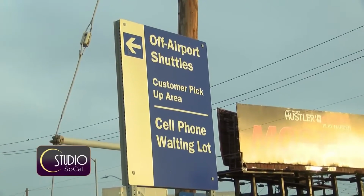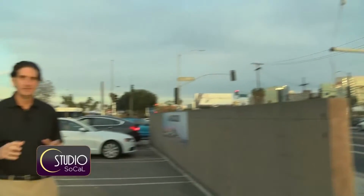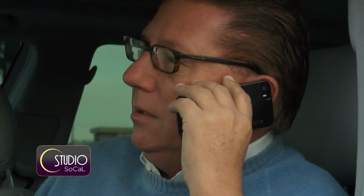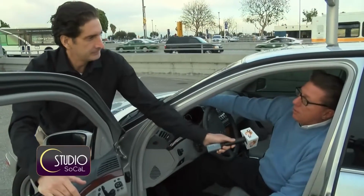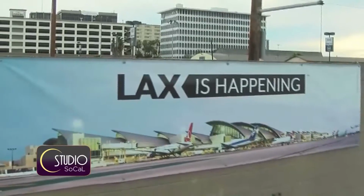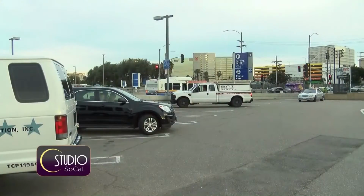Did you know that LAX has this cell phone waiting lot? You can hang out here 2 hours free, waiting for your arriving passenger. All you have to do is wait for them to call you on the cell, and then you pick them up. I didn't even know that this cell phone waiting lot was here at the airport. Well, I just noticed it on the way coming through the airport, and I've been sitting here for about a half hour waiting for an international client to come in. The flights from Europe are very long, so this makes it nice for me just to sit here and relax, and then when they call, cruise right up and off we go.